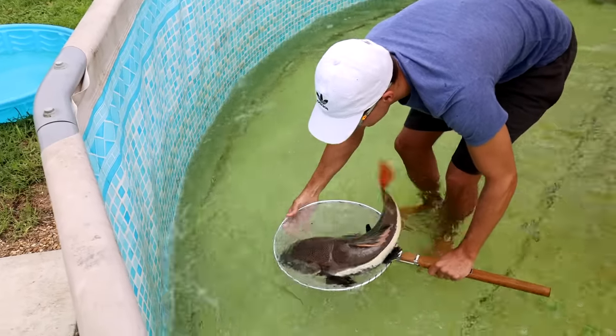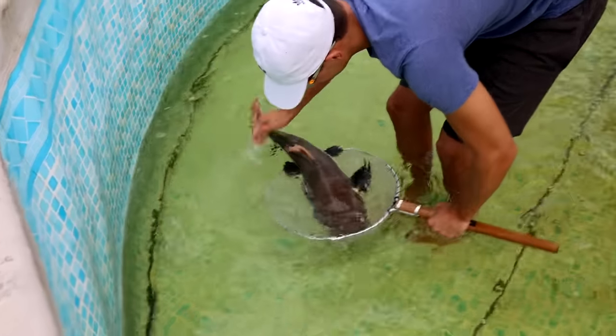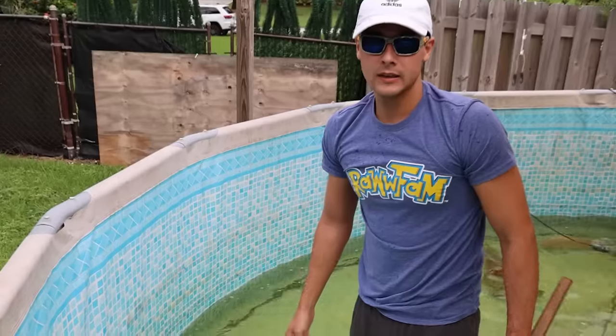I think we need a bigger net, dog. You think we need a bigger net? I would like to believe so. That thing's huge. Ah! So I think we got him. I don't think we got him.